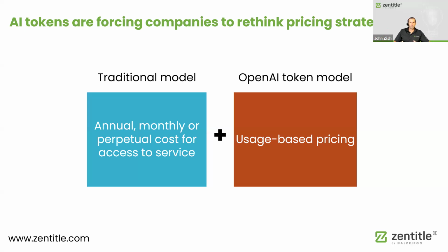Those models are very different from what OpenAI is doing, or really what any generative AI vendor is doing, which is purchase tokens from us. Because when you purchase tokens from the vendor, now you've got to figure out, well, how do I manage those costs on our side? Do I pass that down to the customer? We'll get into different strategies and mechanisms for how companies have handled this, but that whole usage-based pricing is forcing companies to now think of hybrid pricing and packaging, and almost mix and match how they're going to market today.